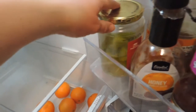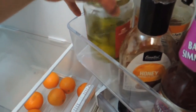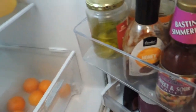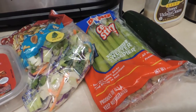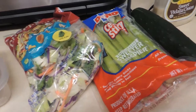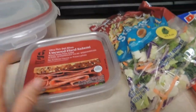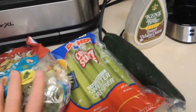If I wanted to just do lunch meat, kind of like a sandwich but without the bread, I could use pickles. I've done that before, too. Let's see what do I have for dressings. Oh, a sweet onion. I usually end up putting in some shredded cheese for my salad, but I think I'm going to skip that because I have some salami here to use. Cut that up and use that as part of my protein. Beans on the side too. And some veggies.